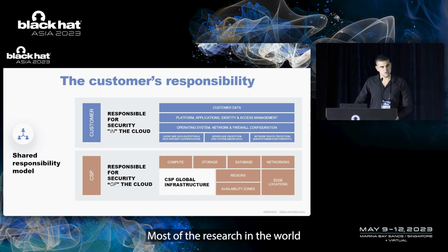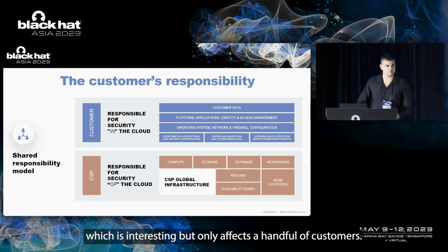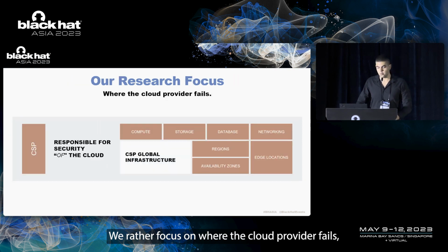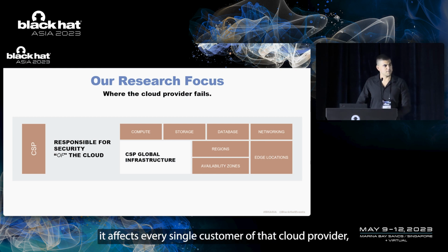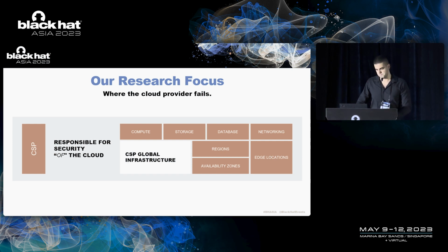Most of the research in the world today is done around where the customer can misconfigure things, which is interesting, but only affects a handful of customers. We rather focus on where the cloud provider fails. And when you find the flaw in the cloud provider, it affects every single customer of that cloud provider, especially using the service that you target.